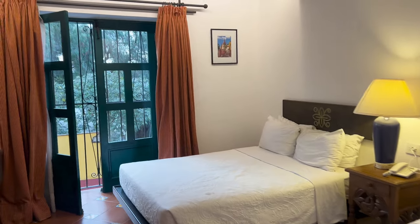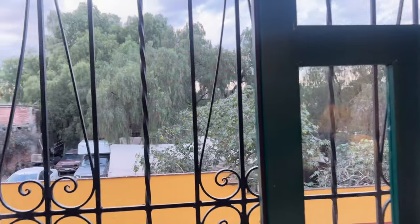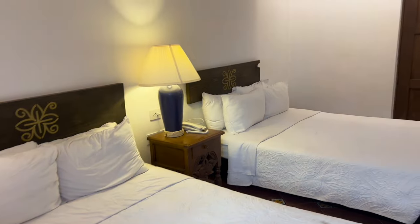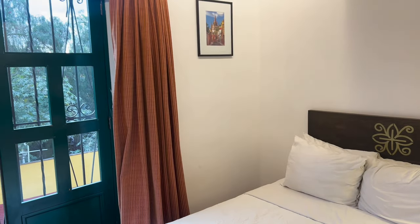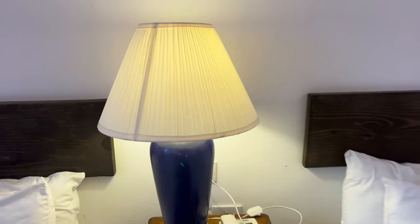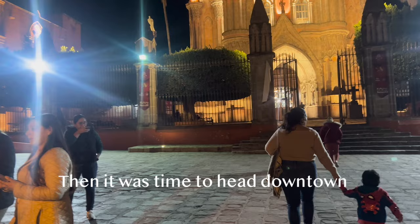It even has this really sweet little Juliet balcony overlooking the street, and it's about 8 blocks from downtown where all the action is, which is just far enough away so that we don't have to hear all the music and the church bells at night. It has the soft white light in the lamp, which is really important to me because I can't stand those blue LED lights.